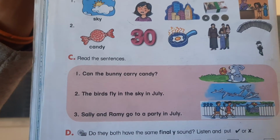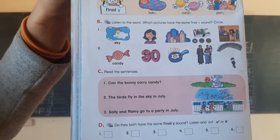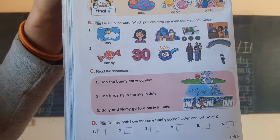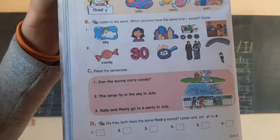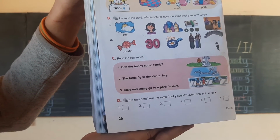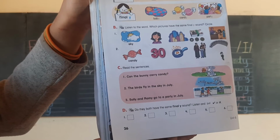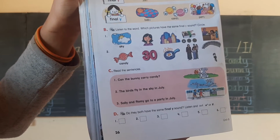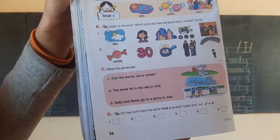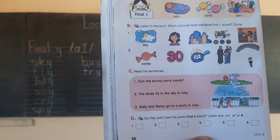Number one. Pity. Nosy. Do they both have the same final Y sound? Okay, listen to it one more time. Number one. Pity. Nosy. Yes. So the first one, true. Check.